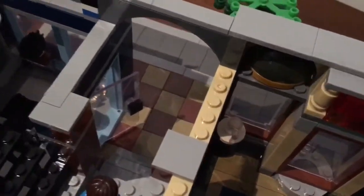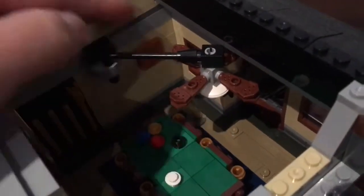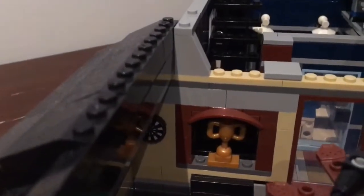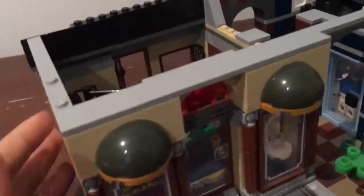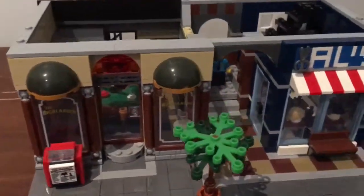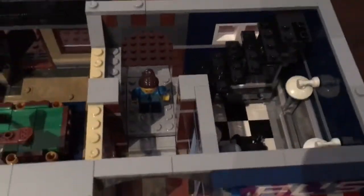And here's one drink. This is actually a star print. And windows. This is something I really like. This is the trophy. It looks really grand in my opinion. A really nice bar build. Here's sort of the walkway in between. Here's the stairs that lead up to the second level.